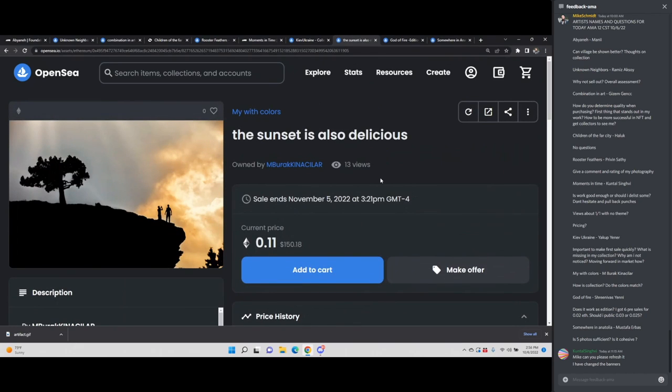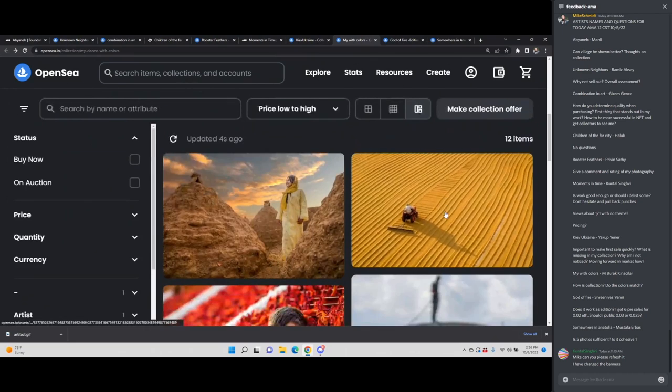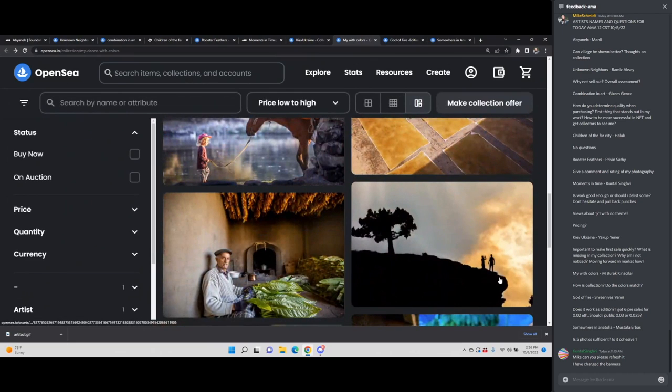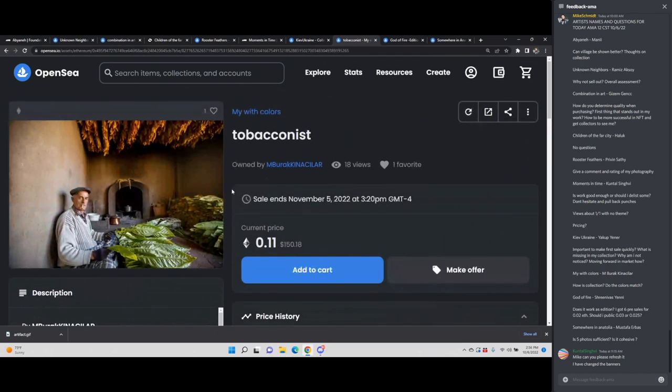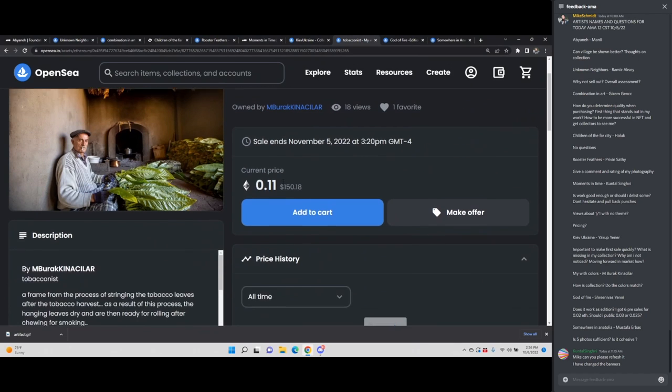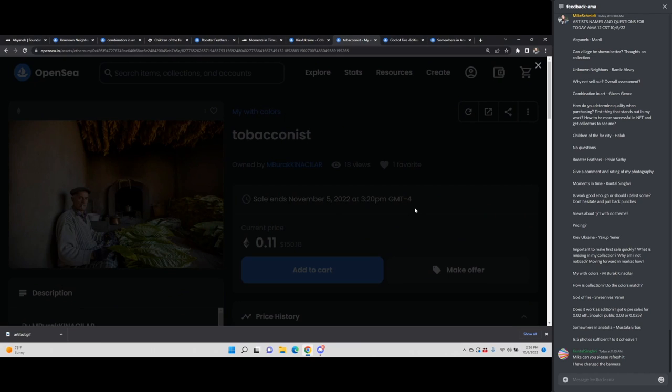while it's a beautiful photo, I don't feel that it fits, because I feel like the other photographs are more about the people in their environments. And this is more of a silhouetted landscape shot. This works really well. What is this, tobacconist? I think all the ones that have patterns in what the people are doing really go well together.